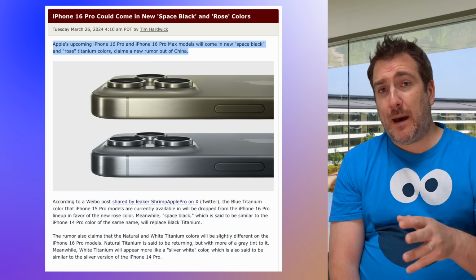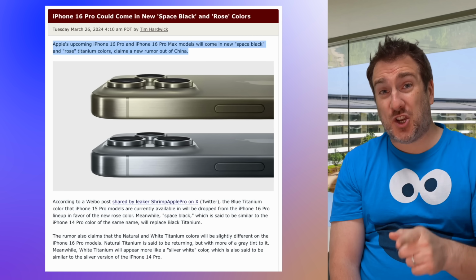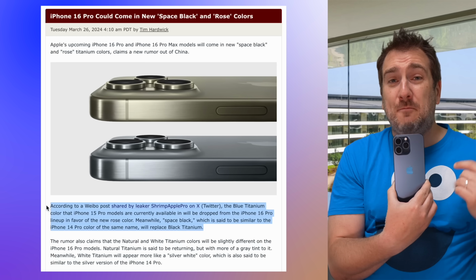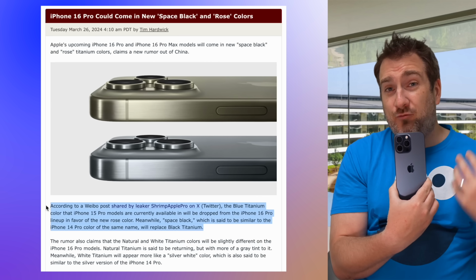But what Shrimp Apple Pro also talks about is a brand new space black colour going to be introduced into the range this year too. Now, on the face of it, these new colours do sound awesome, but in my opinion, I think these are a bit of a downer and a bit of a letdown from Apple, in my own honest opinion. Let me explain why. Shrimp Apple Pro has said that the titanium blue that we've got right here with the iPhone 15 Pro and the iPhone 15 Pro Max is going to be replaced by that rose pink colour.